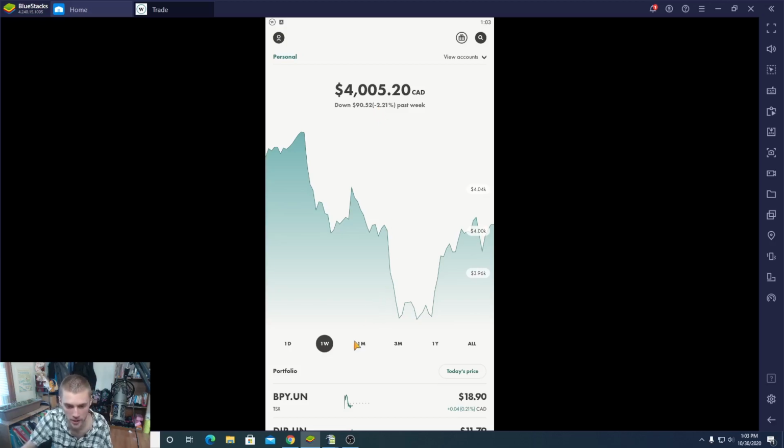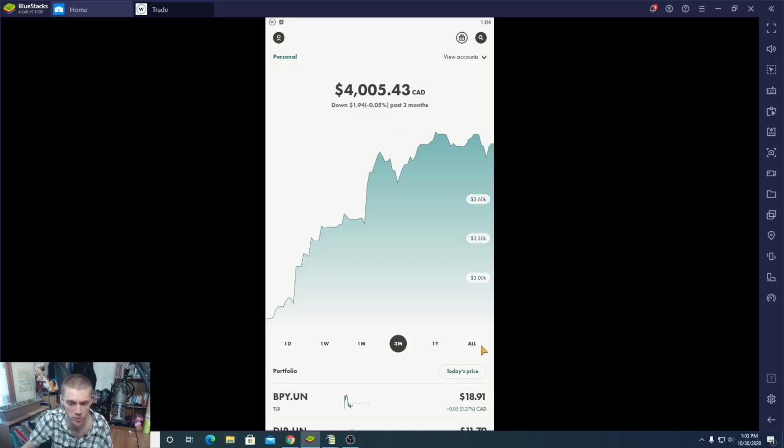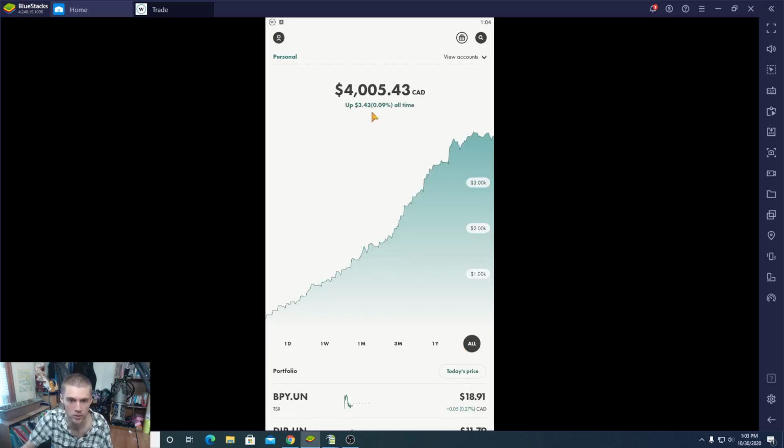REIT stocks went down a little bit, but they did go up quite a bit before, right? So they're still kind of not too bad. Over the past month, we're down about 0.32%. And then in the past 3 months, we're about breaking even. And all time, we're still up a little bit.